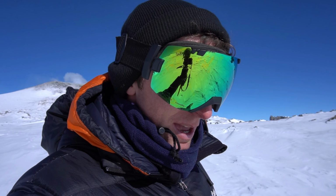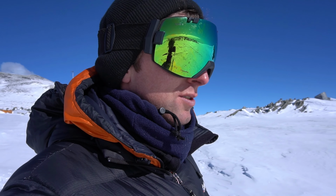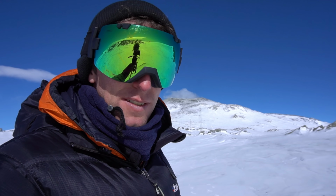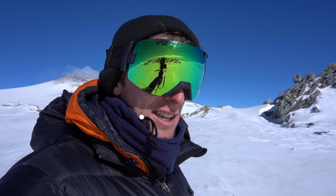Bex and Jess have gone back on the helicopter to Scott Base on the first flight and it's just Cole, John and myself up here. Up behind us you can see the mountain just kind of smoking away a little bit. It's not too active today, less than normal, which is kind of nice, I guess.